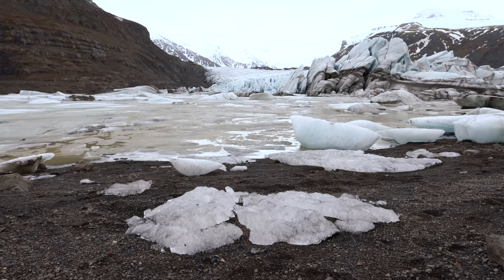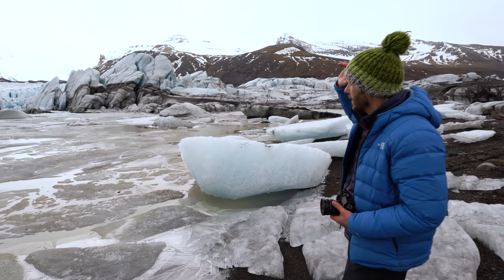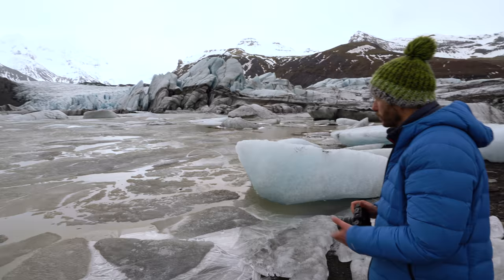How, Nigel, how is it going here? So difficult is how it's going here. The light, I actually thought the flat light might be quite good, and I think in the mountain area and the sort of glacier where you can see the blue, it's quite nice, but this mid-ground, which is quite a sort of muddy colour, just doesn't work really.